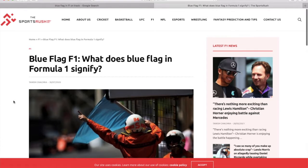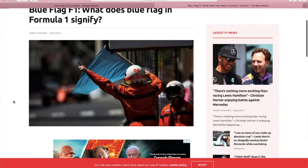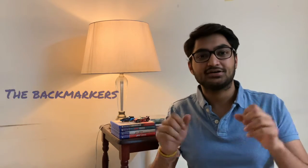So blue flag generally means the car is being lapped. The faster car is behind the driver and the driver needs to move so that he can be overtaken. So in normal terms, this means that the car which is in the front of the grid, or who's coming first, is now overtaking the drivers that are at the back of the grid, which is why the drivers and even the commentators like to call them the back markers. That's blue flag. Now, the yellow flag.